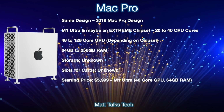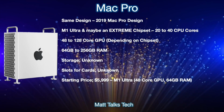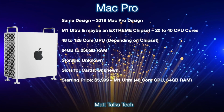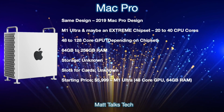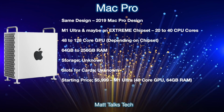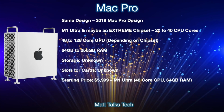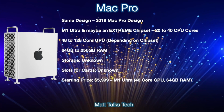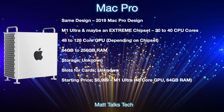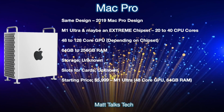It's unlikely Apple are going to change the design because this was just the last generation. There have been no upgrades for this, and it's so recent that it's unlikely Apple will do an upgrade on the design of this Mac Pro. We haven't heard any leaks or rumors saying it will change. But inside it, we are most likely going to be getting an M1 Ultra and maybe even an Extreme chipset, so an M1 Extreme or something else called like the Mac Extreme.